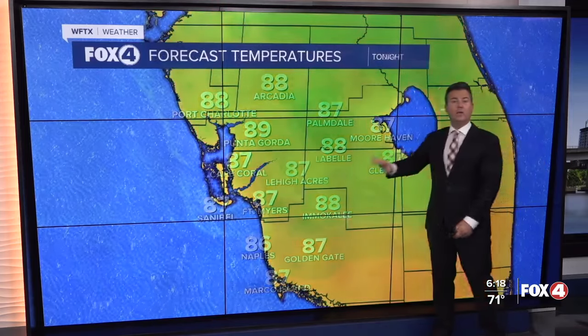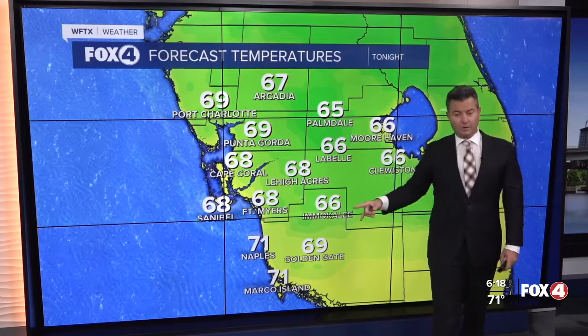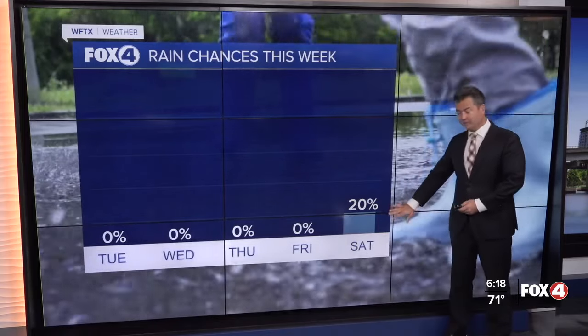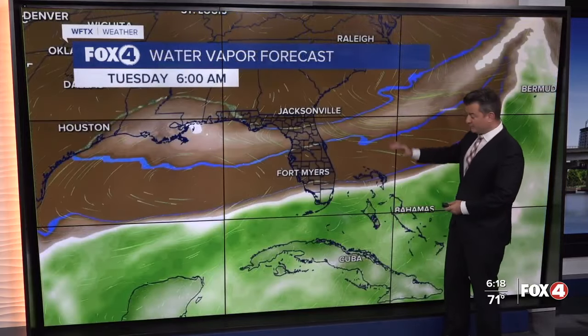So 87, right at our average here today, and you can see tomorrow morning slightly cooler, and our rain chance is going to stay next to 0 until we get to Saturday. The reason? We are going to see that dry air push in.